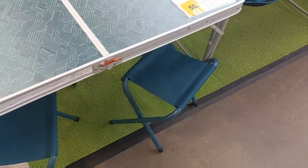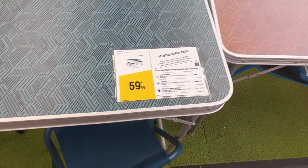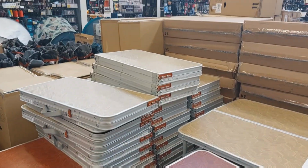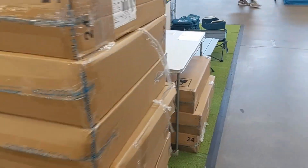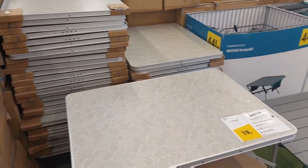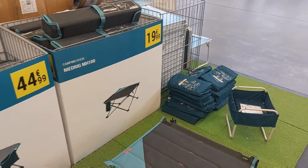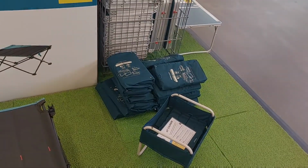This collapsible table set, I showed the price is 60 euro, but there's some deal like that in Aldi for like 39. I think I'll put the link. The same thing, same size and collapsible like that. And then also the collapsible tables, I think for different prices. I like these bigger ones actually that are like 14 euro, 15 euro thereabout. And I also like this bedside stuff.